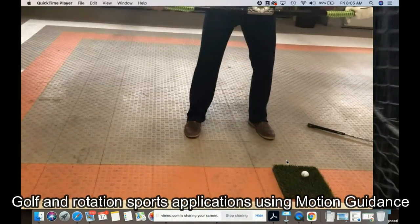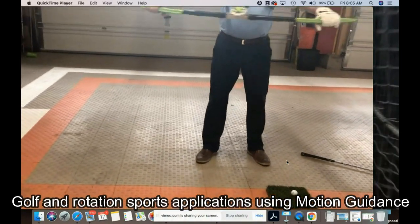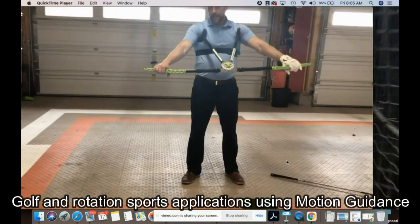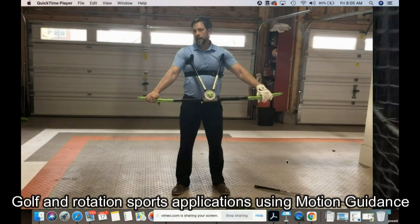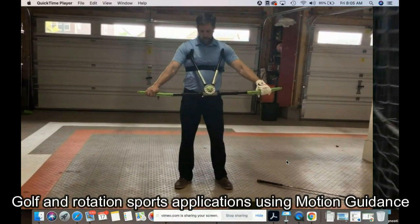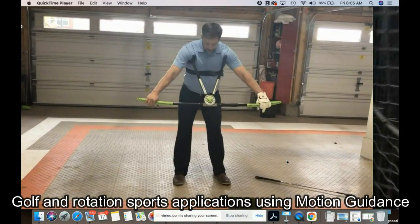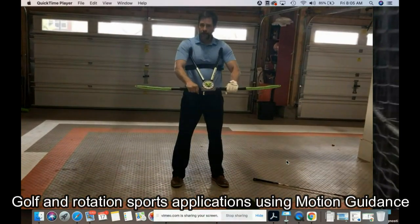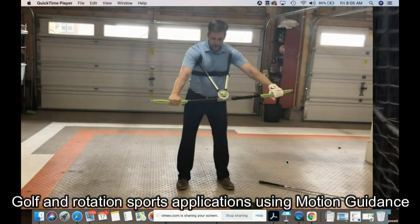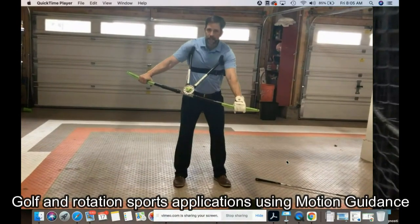So applying the visual feedback behind the ball can be super effective for anyone from the novice learner all the way up through the expert learner to make sure they're doing the same thing each time with their golf swing. The setup is going to be the same as long as I don't move my arms around, as long as I don't move my feet around. The setup's going to be the same every time, and I can stay on plane with that motion.